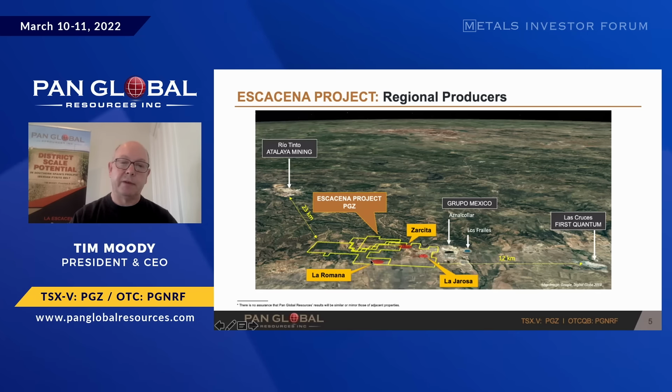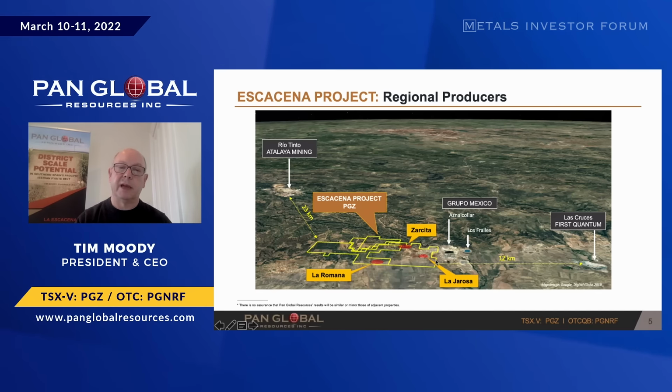As I said, until recently we'd only tested one target, and its first holes were discovery holes. We're now starting to explore the many targets that we have in the surrounding area, and I'll show a little bit of an update on a couple of the targets in this presentation, at La Harasser and Sarcita.